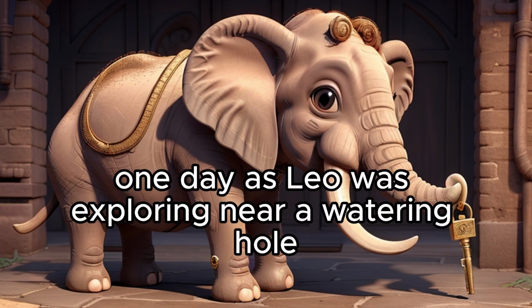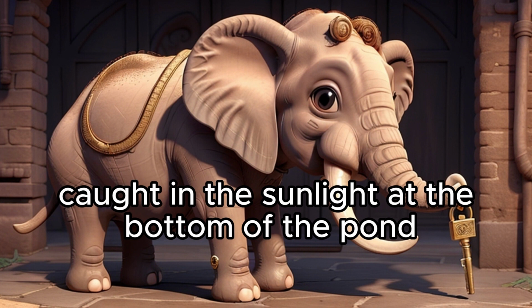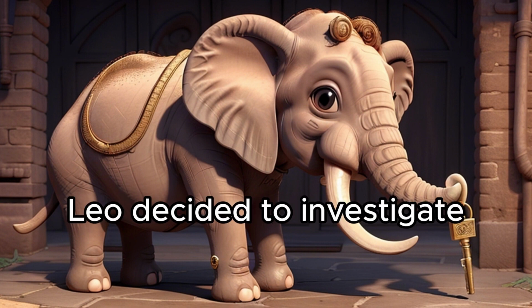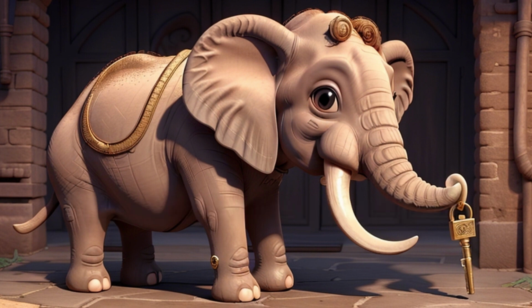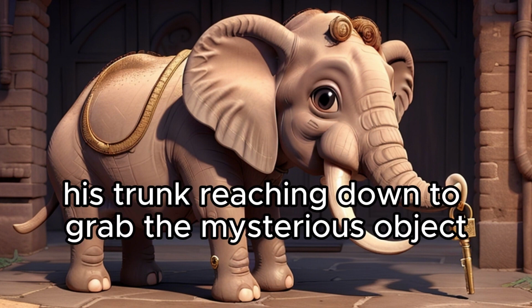One day, as Leo was exploring near a watering hole, he noticed a shimmering object caught in the sunlight at the bottom of the pond. His curiosity piqued, Leo decided to investigate. He waded into the shallow waters, his trunk reaching down to grab the mysterious object.